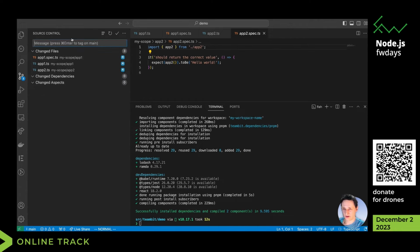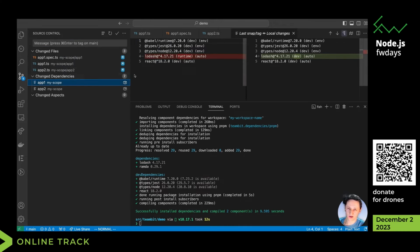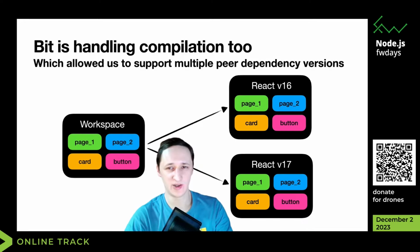We can go to the source control tab and see that Bit also shows you changed dependencies. So on app1 you can see that Lodash was changed from runtime to dev. Runtime is basically prod, and you can see that app2 doesn't have Lambda in any dependencies now. And that's it. In addition to managing dependencies, Bit also handles the compilation of packages within the workspace.